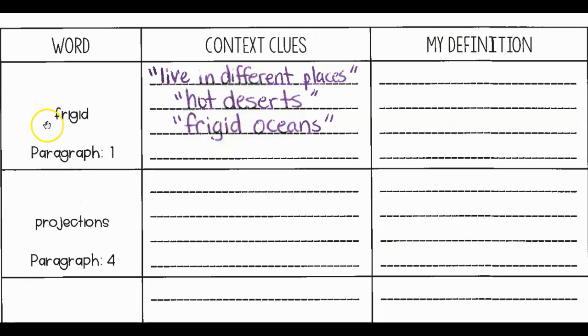So in paragraph 1, we find the word frigid, okay? It says live in different places, hot deserts, and frigid oceans. What do you think frigid means? Yeah, cold. Very cold. Very cold temperature.